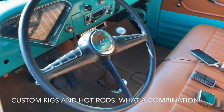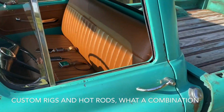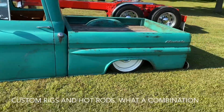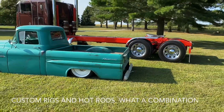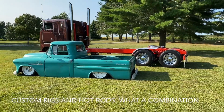This is super cool. You guys know I'm a hot rod fan, so this is absolutely a beautiful combination for me to actually get a chance to see. I want to thank Colin for bringing this down and adding it to the shoot today. It has been absolutely beautiful today. Thank you guys.